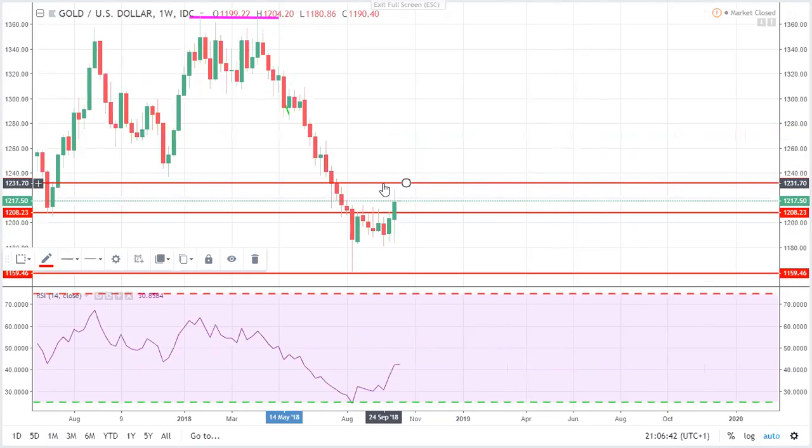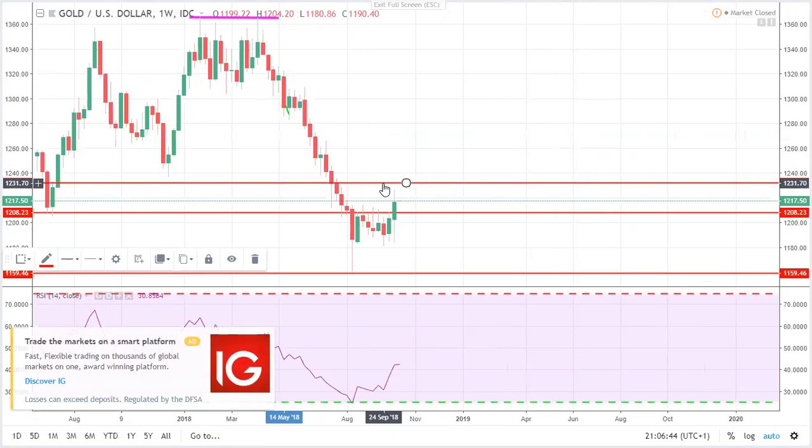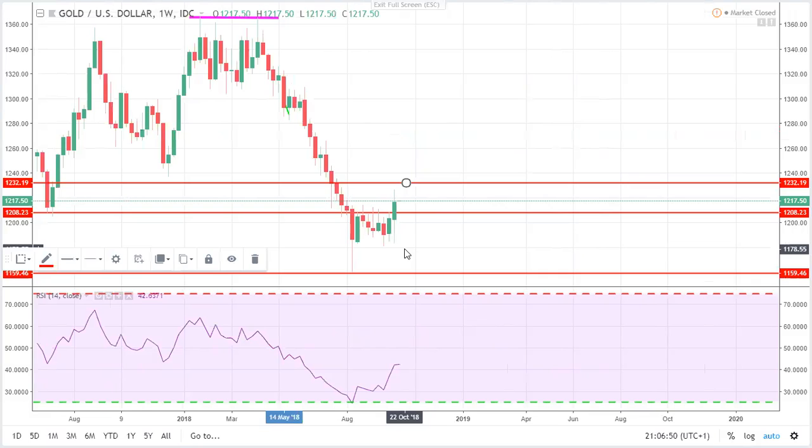So you just have to be careful. Just watch the action on Monday. Don't enter any orders on Monday. Just watch the action, see what happens. This may potentially come down as well, up till here, at this 206, 207 level, and then it might go back up again.